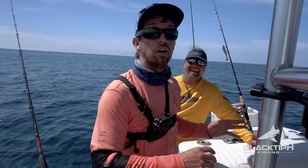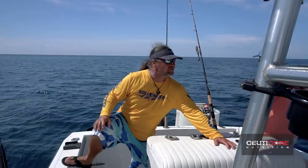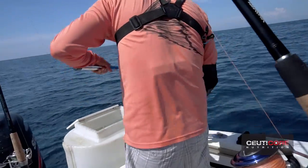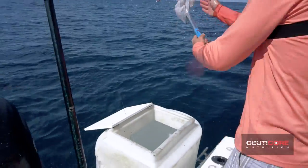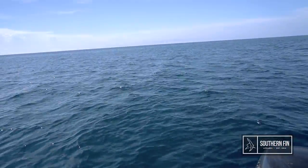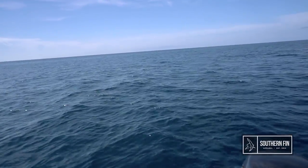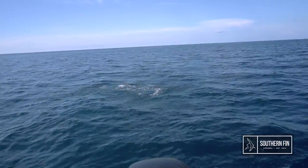Can we throw the live bait and watch them hit it? No. Let's throw the live bait and let them... dude. Live bait, guys. We still got like an hour ride in almost. Yes. Live bait. Here we go. Bounce them off the transom. Here, let me show you. Off the motor. Yeah. Wait, he's chasing it. Oh, he's gotta get it. Boom!